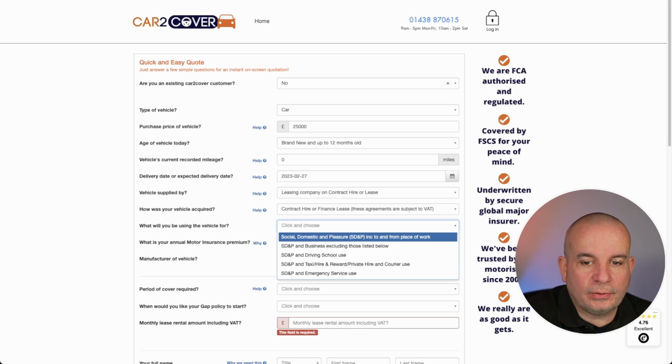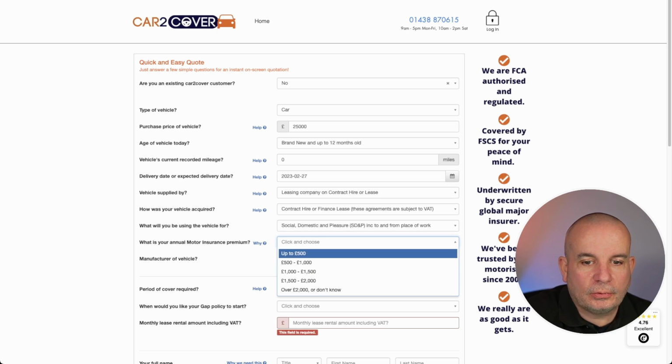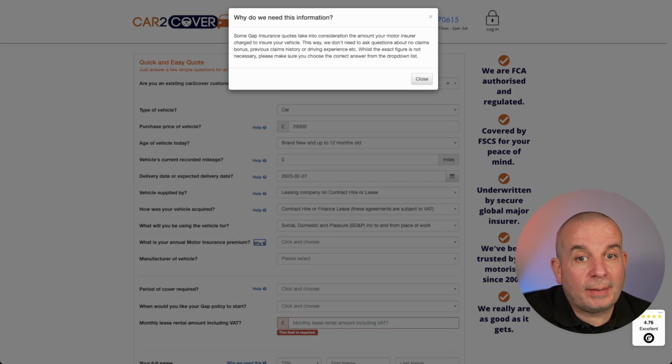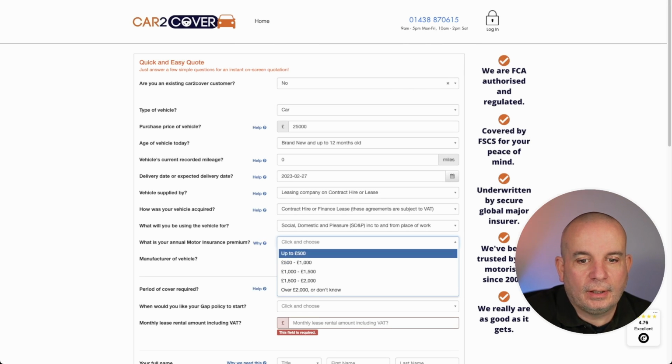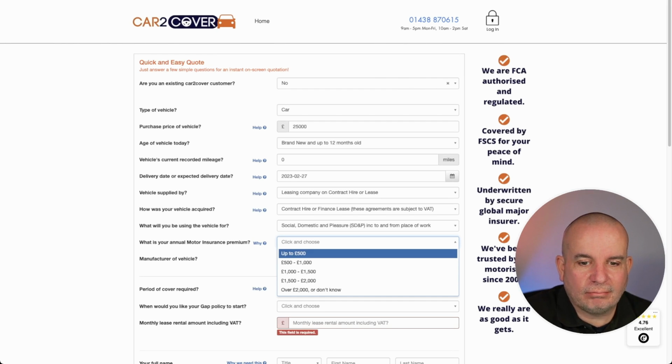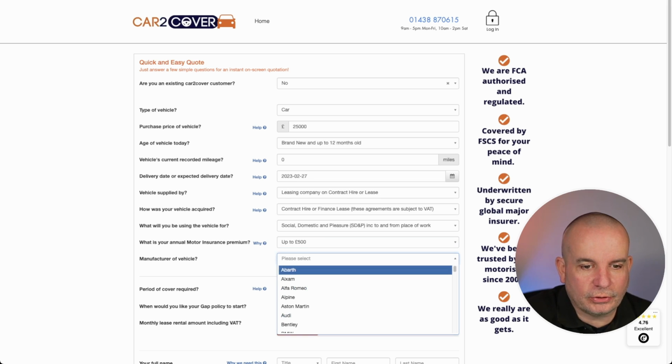What will you be using the vehicle for? Social, domestic and pleasure, to and from place of work. What's your annual motor insurance premium? It also asks, you think, why are they asking that? Some Gap Insurance quotes take into consideration the amount your motor insurer charged to insure your vehicle. This way, we don't need to ask questions about no claims bonus, previous claims history or driving experience, etc. Whilst the exact figure is not necessary, make sure you choose a correct answer from the drop-down list. So there you go, you just need to be in the rough ballpark. So we'll say we pay up to 500 quid for the car insurance.